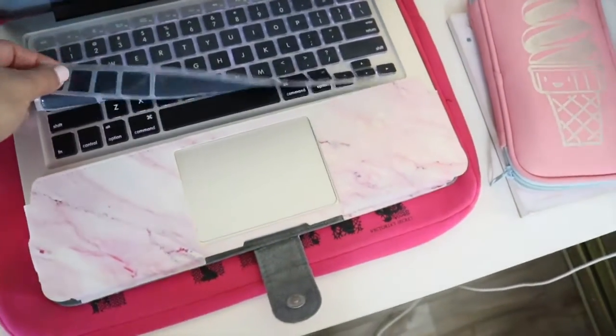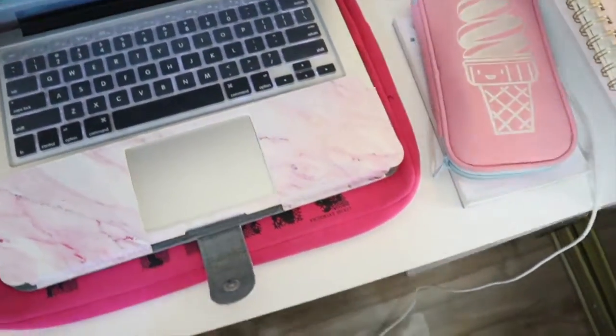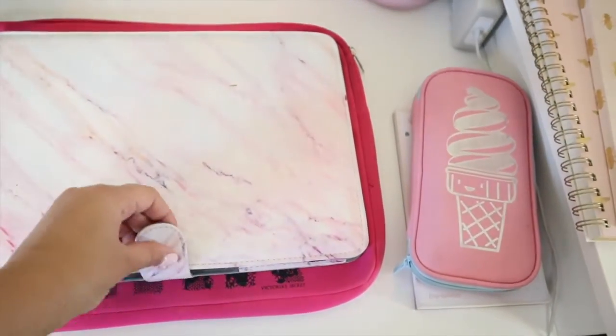So as you can see, it removes and it keeps my keyboard clean and protected, especially since I'm going to be studying from home this semester and taking my classes this semester. And it's magnetic, it just closes.